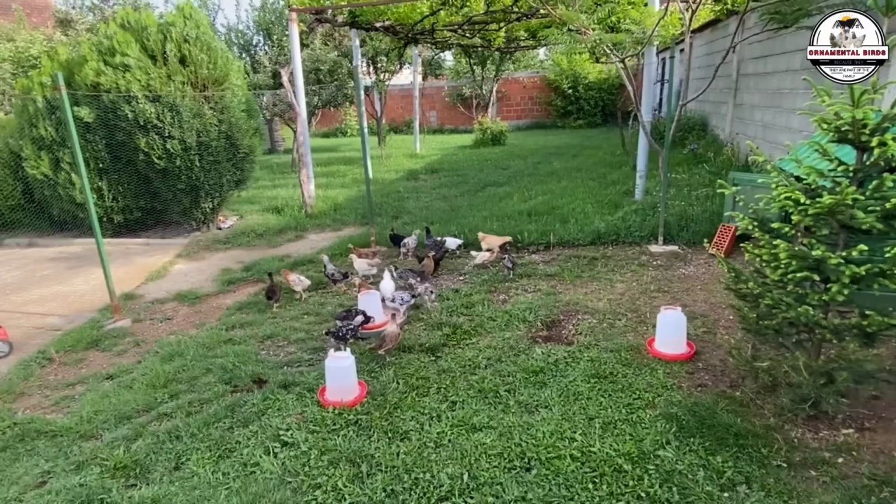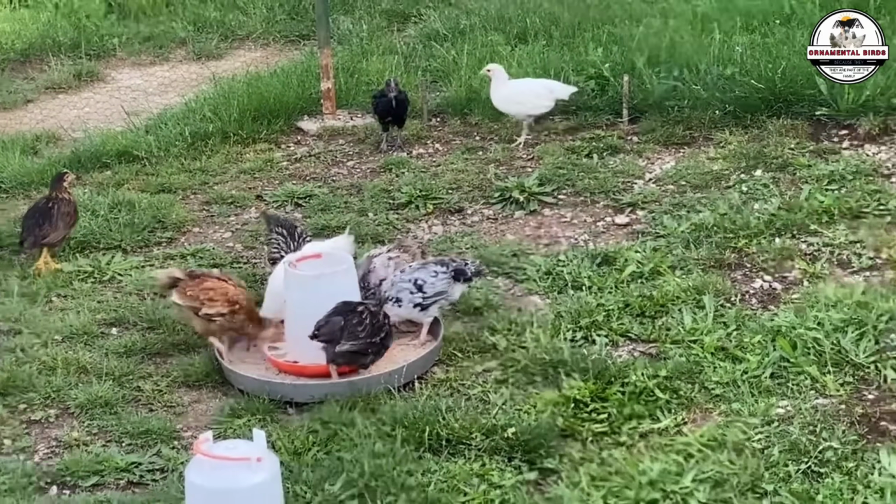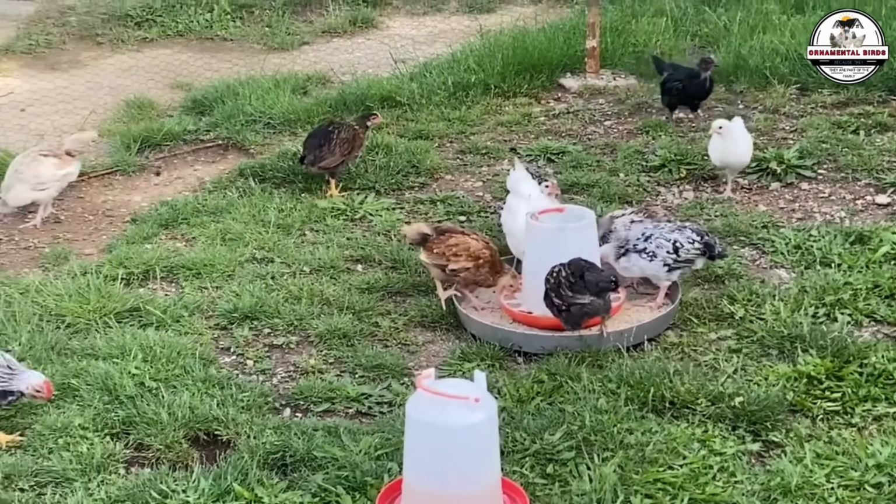The vent and pelvic bones. A hen that is actively laying has a moist, wide, and pale-colored vent. If you measure with your fingers the distance between the pelvic bones and only 1 or 2 fingers fit, the hen is closed.